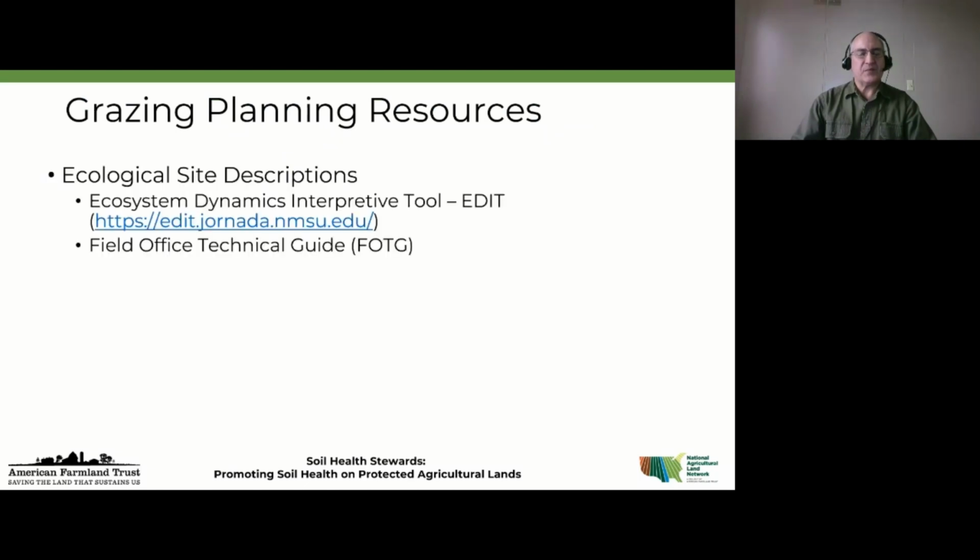So, some grazing planning resources. This is really going more to the range side, but they're available for range, pasture or cropland. Ecological site descriptions. There's a huge amount of information in these ecological site descriptions, and they're getting better all the time.